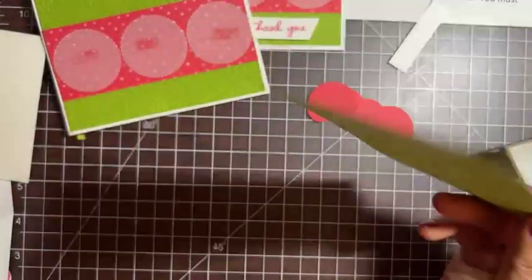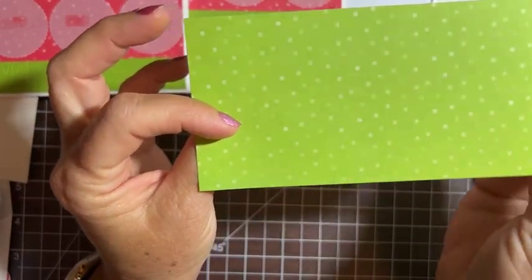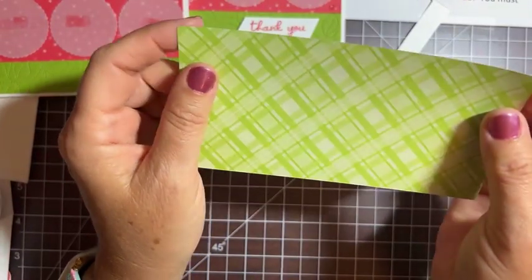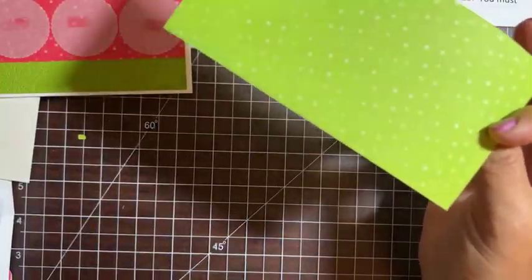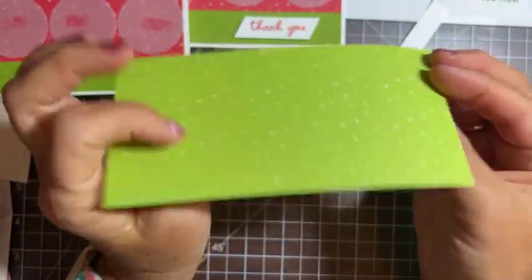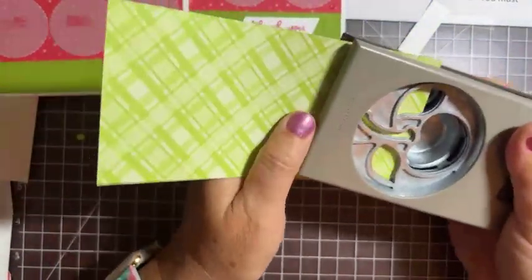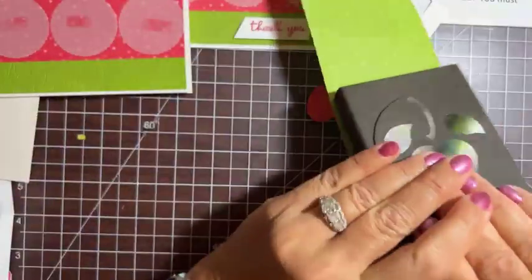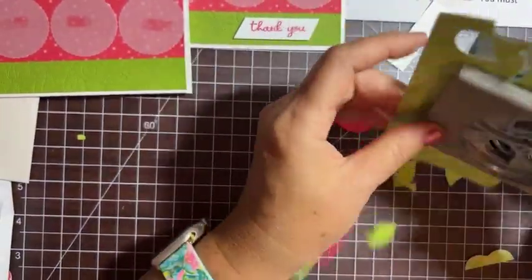All right, so what we're going to do for our cherries this time, we're just going to come out a piece of sweet sorbet. So let me get my punch, and we're just going to cut out 3 of the cherries. One more. Okay, so we have our 3 cherries cut out.